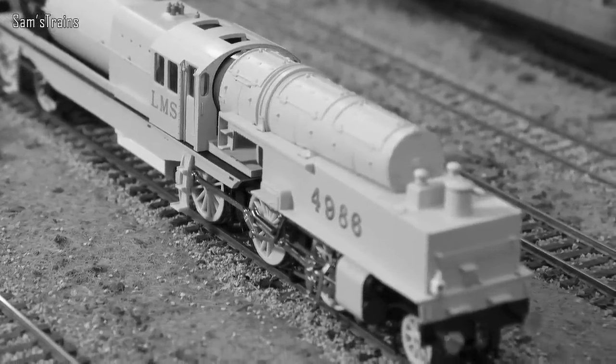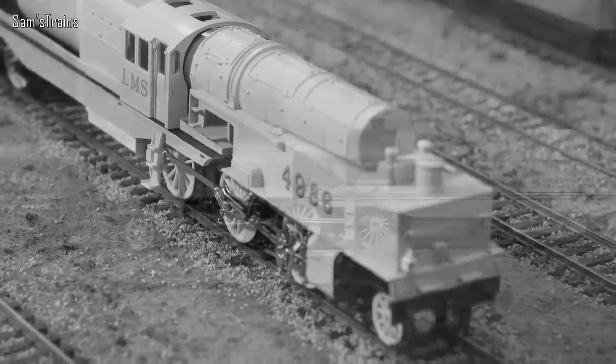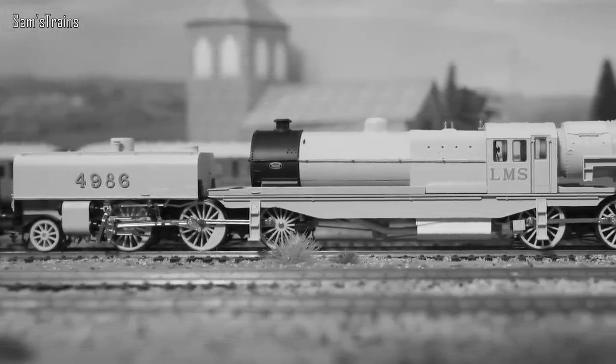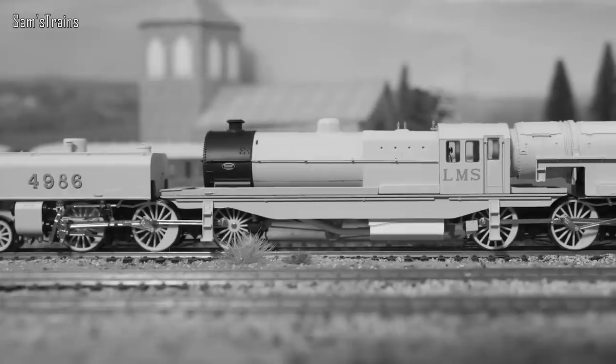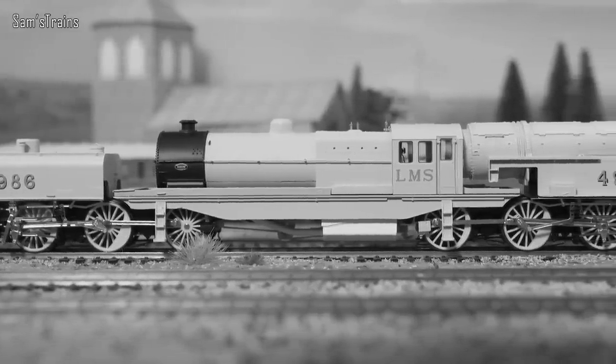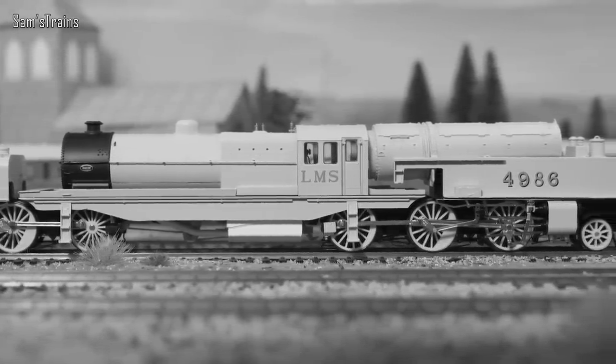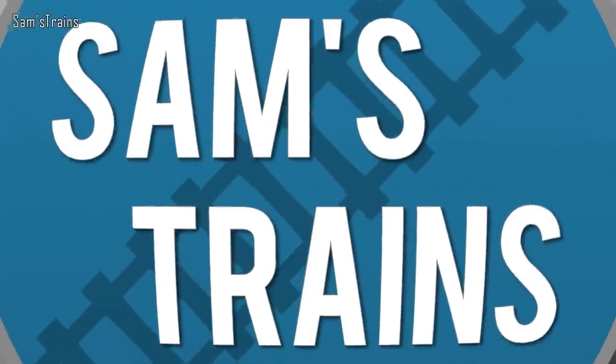A total of 33 of these were built for heavy freight duties between 1927 and 1930, and they had relatively short working lives. In fact, by the end of 1955, withdrawal was already well underway, and the final example had been withdrawn and scrapped by 1958, very sadly with no survivors.